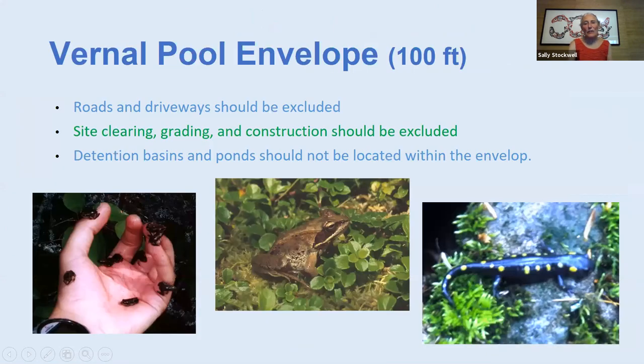And then in the first 100 feet around the pool, where we know a lot of the adults spend their time when they're not breeding, this is the place where the juveniles will emerge from the pool. You can see these are all little tiny frogs that have just hatched that have left the pool. And then this is an adult and a small salamander that's left the pool as well. So be thinking about things like, try to keep roads and driveways out of those areas if you can. And if there are any detention basins or ponds that are going to be developed, try to keep those out of the envelope as well, because they'll get trapped in those areas thinking it might be a vernal pool when it actually isn't.